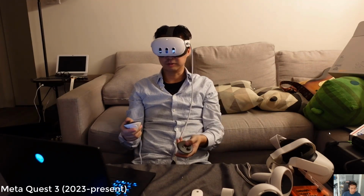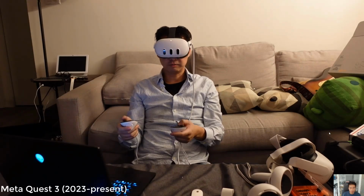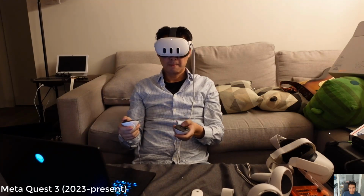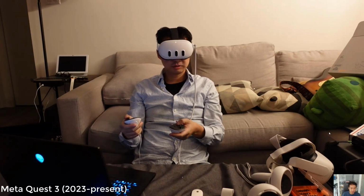So pretty much, I don't see myself upgrading to another VR headset anytime soon, because the Meta Quest 3 is just amazing for what it does. Even the Oculus Quest 2 I felt was good enough. It's just that it wasn't very comfortable to use. But the Meta Quest 3 just fixes that and then improves everything, right? It ups the specs and quality for everything.